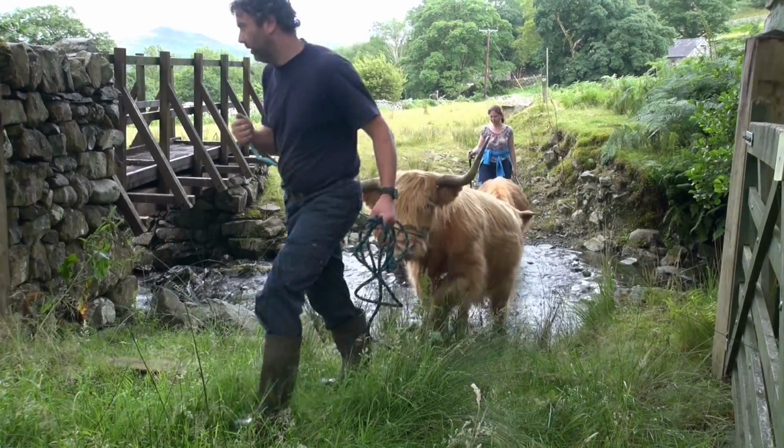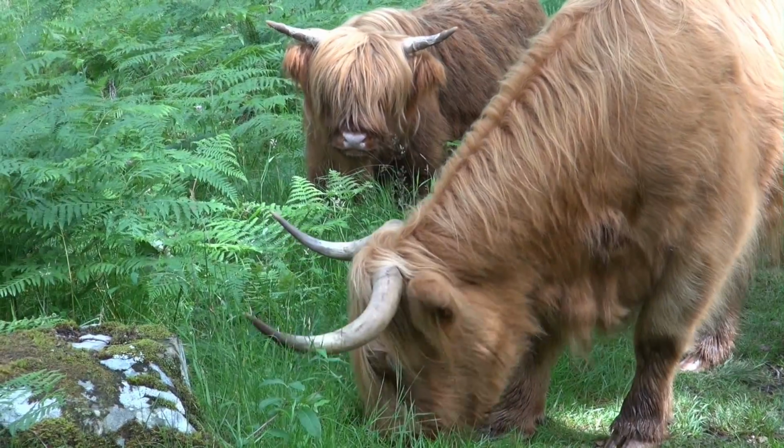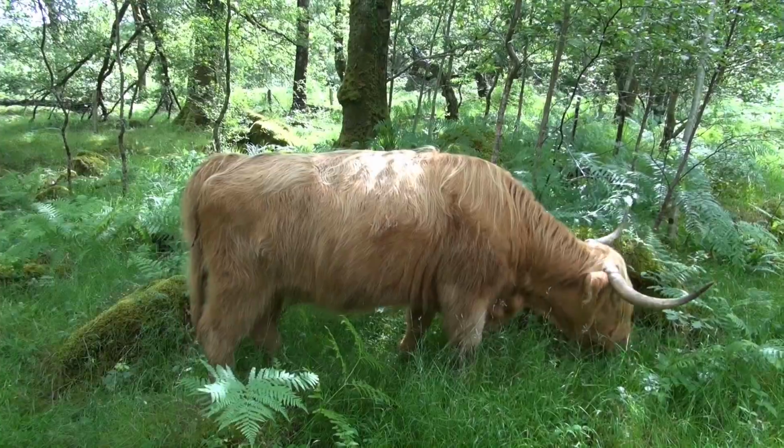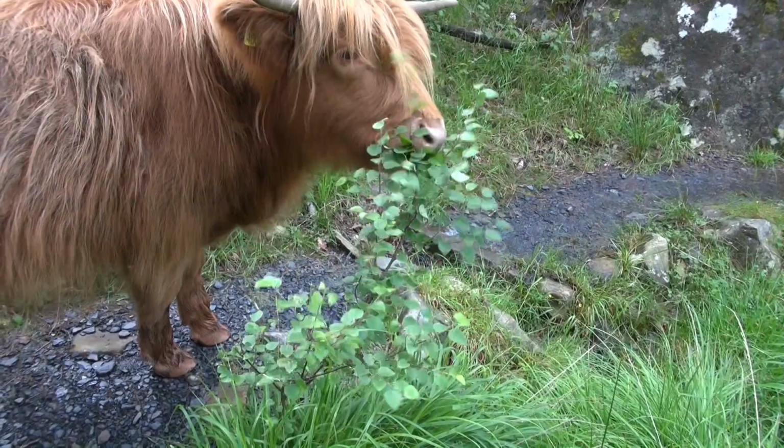And here they are now at their new home for the next 3 or 4 months until the autumn, where they'll hopefully get the bramble and the sapling issue under control here as well.